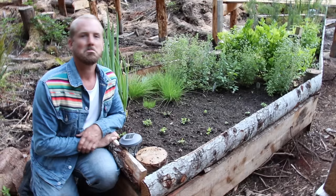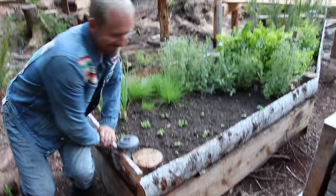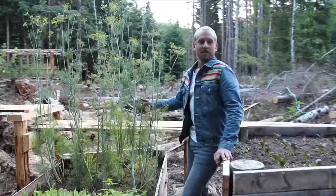It's not big yet. But the dill's looking really good, so if we get our cucumbers going, we can make some nice dill pickles.